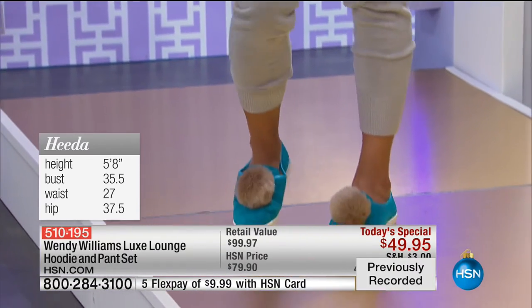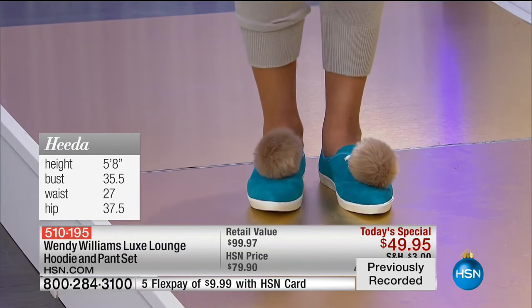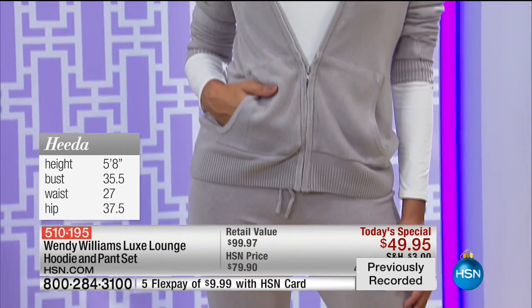But you know what, when you get this outfit home, right now the jogging sets are a really big look. If you look at St. John, Gucci, even Chloe, the big department stores, they're doing these in cashmere for hundreds upon hundreds of dollars. You pay like $500 just for the top, another $500 for the bottom.